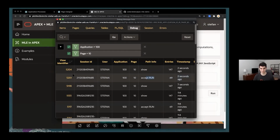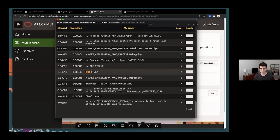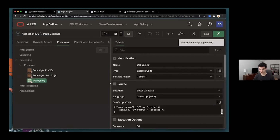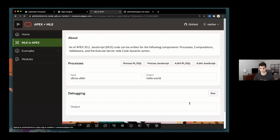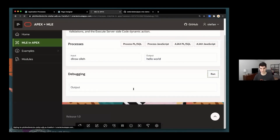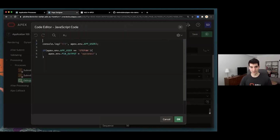Two seconds ago, accept run. This is looking good. We search for those exclamation marks, and there it is. So anything that we output via console log will end up in here. It's basically like calling apex_debug.message in PL/SQL. They end up in the same place. So it turns out my username is actually uppercase, so that's why my code wasn't working. So let's try that again. Let me run this. It's looking good. My code ran successfully.